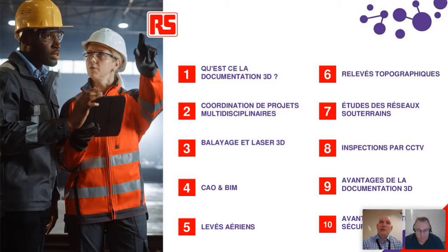So we can go through each of those individually to give you a flavour of what they're all about, and then look at what the wider benefits of carrying out 3D documentation, the BIM, look like. And following on from that, we'd also touch on the health and safety benefits as well.